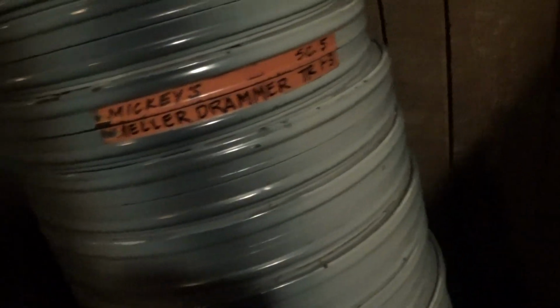Oh, nice hat. I have one like that at home. From 1999. Ooh, a projection. Goofy. I wonder what's in there. Oh, it looks like rolls of film in there. Mickey's Mellerdrammer. Dognapper.